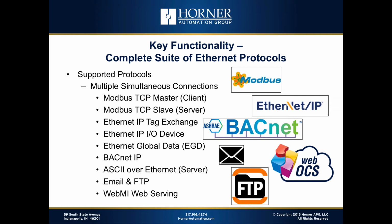And importantly, we also support something called BACnet IP. That's becoming a very popular network in building and automation type applications. So let's say that the XL Plus is controlling a very large chiller or maybe a large compressor that are providing those resources in a huge plant.